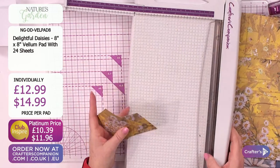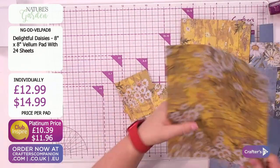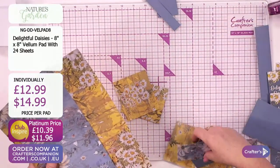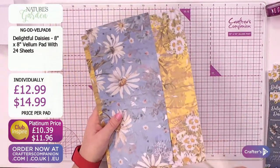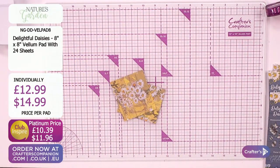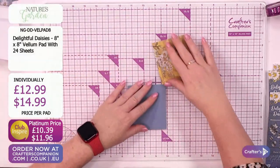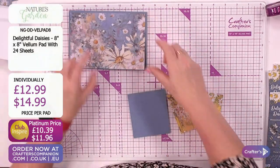Okay, so let's pop that to the side. Pop all these scraps. So don't get rid of these. You won't need these again, but these are all things you can put in your bits box or use all those bits up. Or these pieces just pop back in your pad and then you can use them for another time. So once we've done all that, let's bring these pieces in. And then what I'll do is I'll recap just all of those pieces that you need.